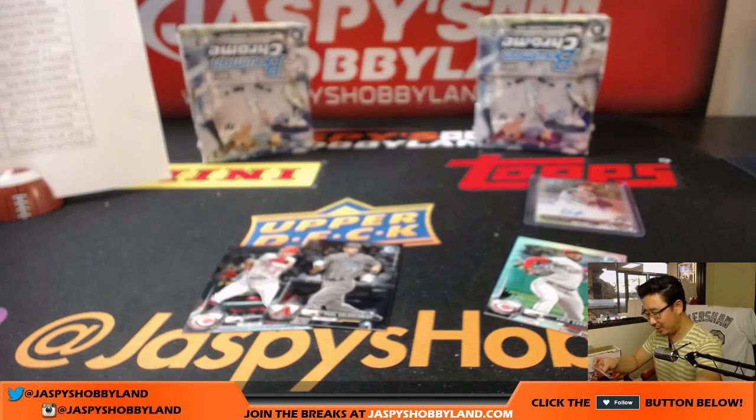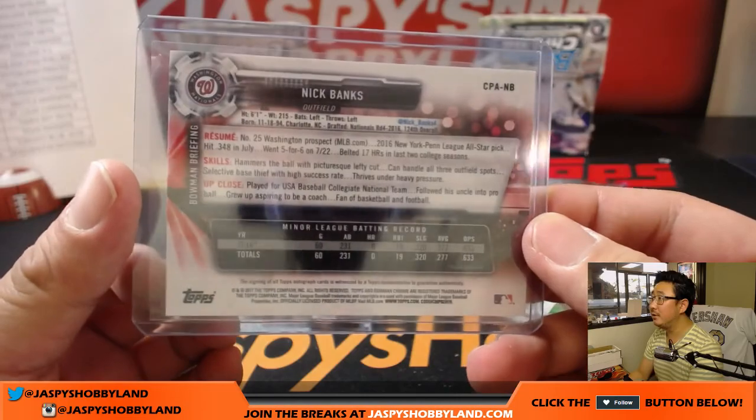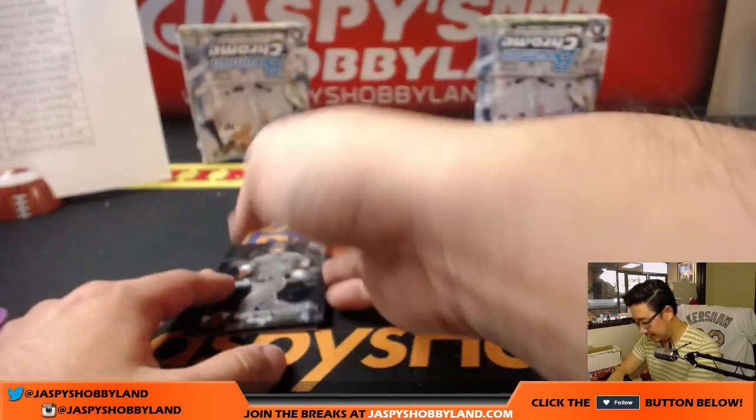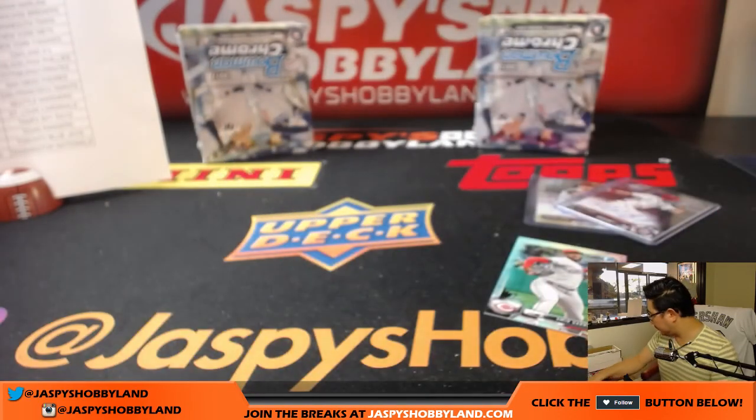Isn't he redemptions? Or maybe his parallels are redemptions. That goes to James Hoffman. With the Nats, nice. It's one of the bigger names in this set. And there's Goldschmidt and there's Joey Votto.